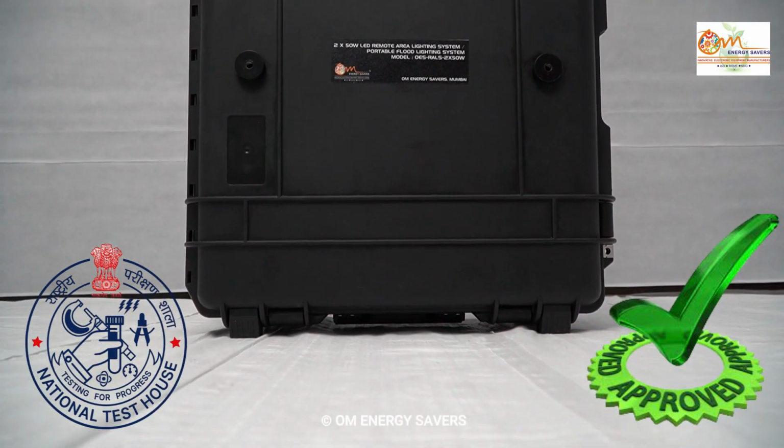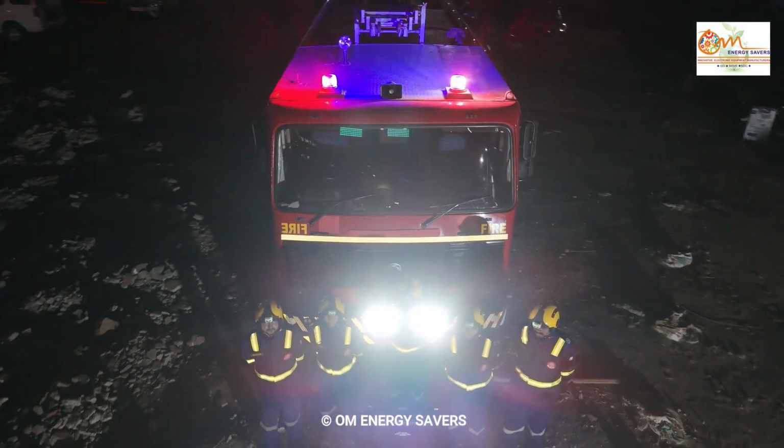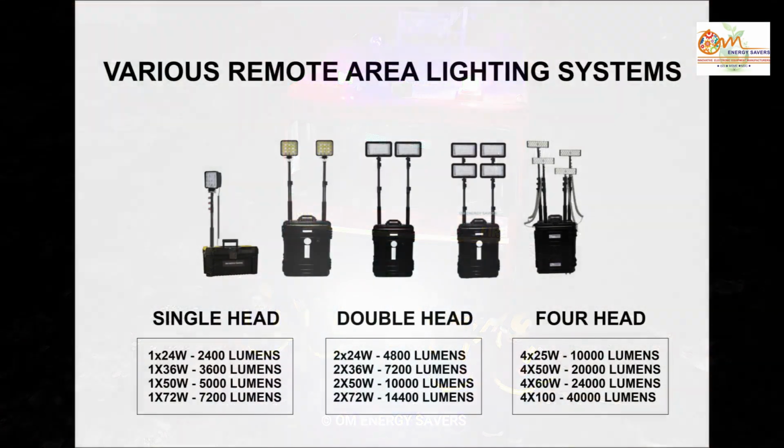quality and reliability. Om Energy Savers stands as India's oldest, premier and most reputed manufacturer of remote aerial lighting systems. Our offerings range across a spectrum of configurations, designed to meet diverse needs from low to very high lumens requirements.